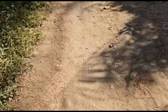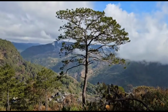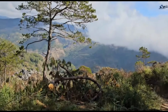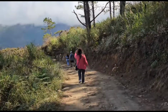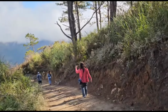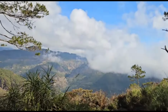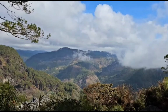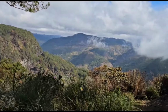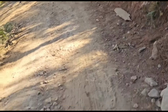Just be careful with the steps. The road is uneven, but the view is amazing. Be careful with the steps. Uneven road. Now, going down, I think there's a better view of this one over there. Just don't forget to be careful when you descend. Watch your step. Slippery.